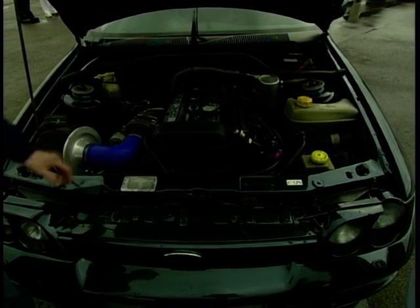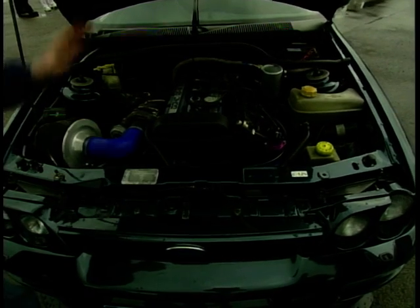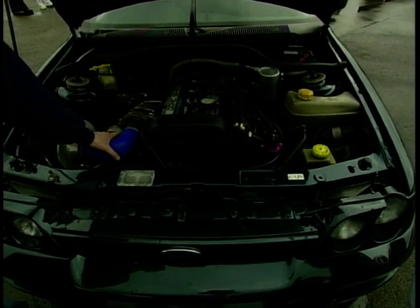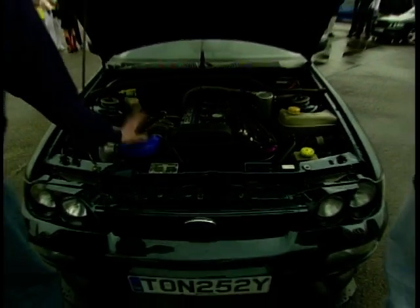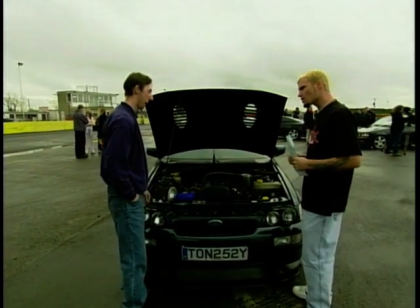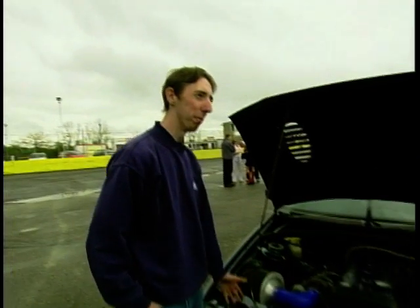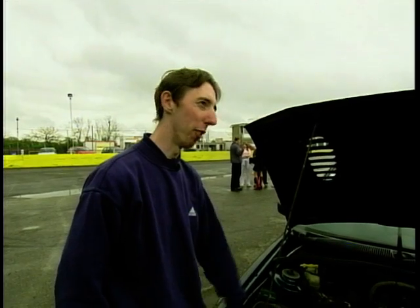Breather system, aftermarket hoses, because of the amount of boost you run when you up the performance, these start collapsing because they're not used to it. So you got to get aftermarket items. You ever run into any maintenance problems at all, or is it pretty turnkey? It's very reliable, but in standard form. But this is not reliable at all.